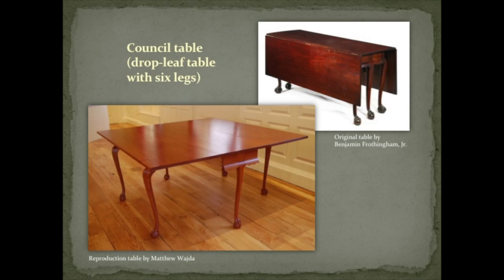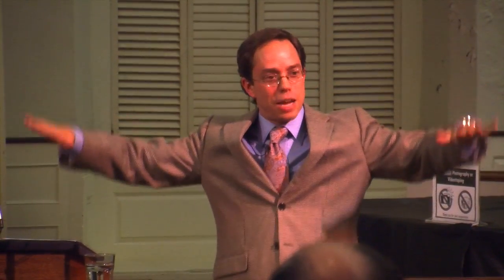So this table is a good example. The records don't ever mention what the council table looked like and who made it, but there is a moment where they replace the leaves on the council table, and there's an order for 8 leaves. I'd puzzled over this quite a bit. 28 members of the council had to fit around a table. That thing must have been enormous. How did they do it? Well, of course, 8 leaves suggests 4 drop leaf tables, right?